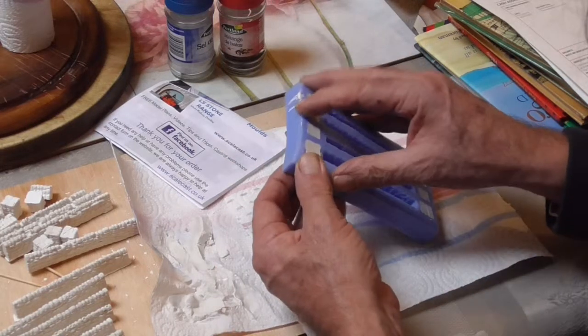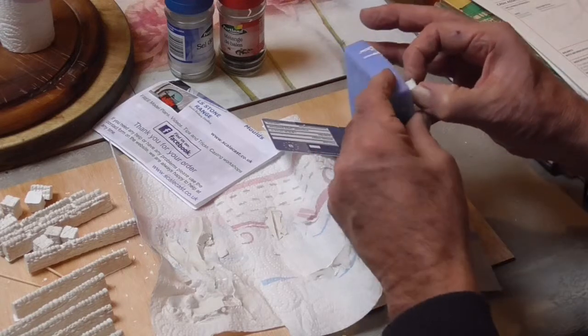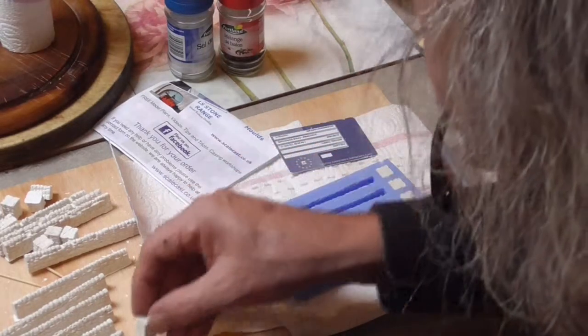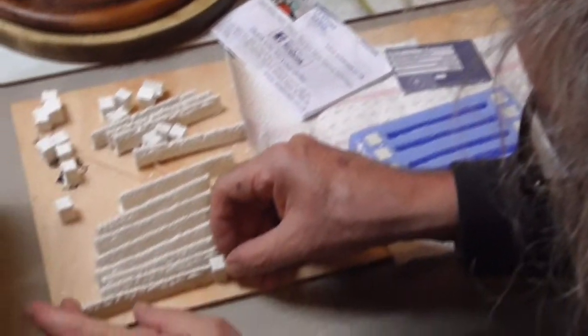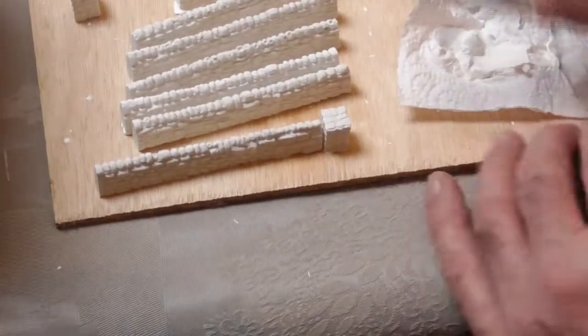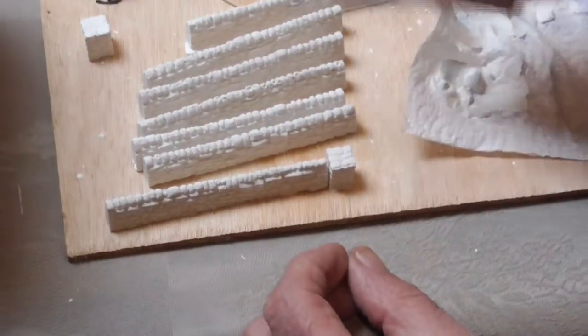All right. So we'll get these. These are a little bit more difficult to get out, these little pillars. What these pillars do, they go at the end of a run. So you've got a dry stone, you've got a pillar, and then you've got your second dry stone, like that, okay? So it goes down the road like that, I hope.